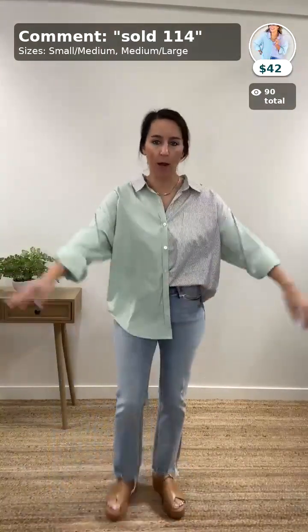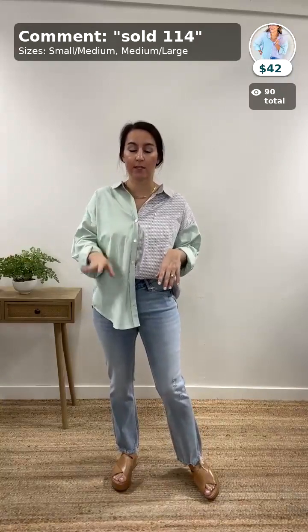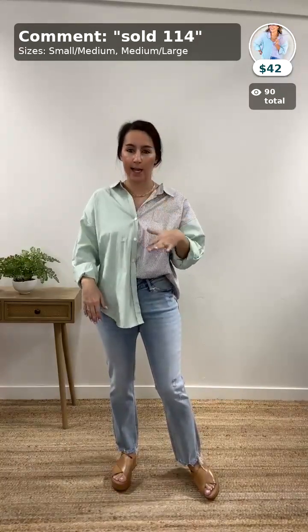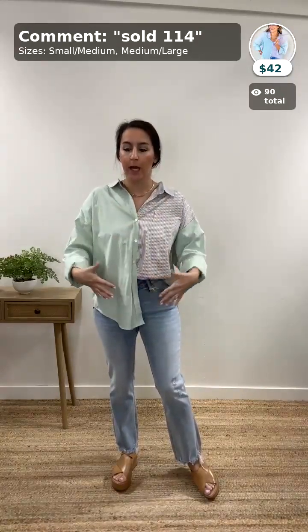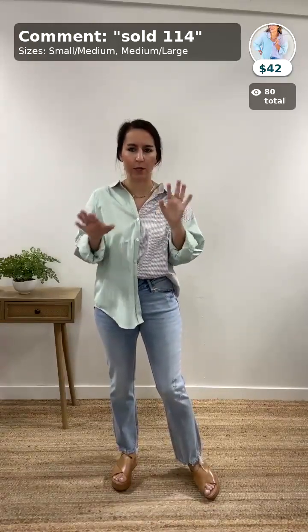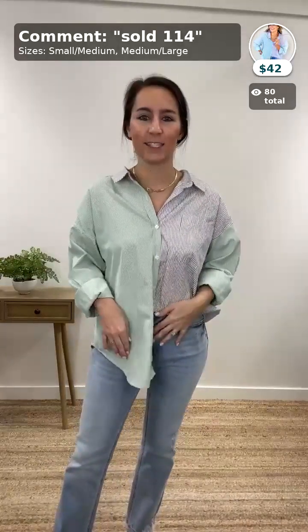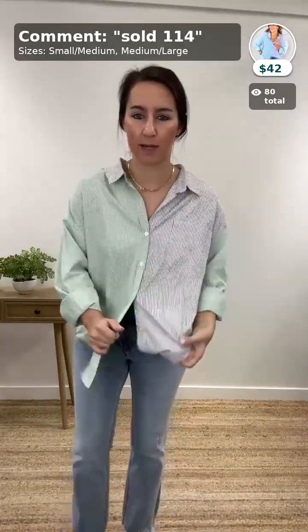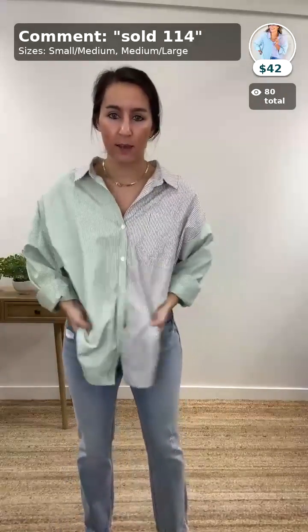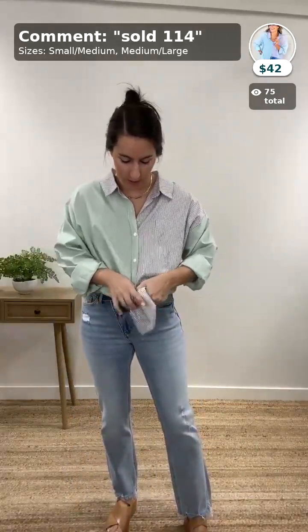And I love this because you can style it so many different ways. If you look at the pictures, you can see we put on a tank underneath it and left it open in one picture, and I think there are several other pictures showing it styled a few different ways. But here it is tucked in on one side with it unbuttoned at the bottom. But if you are wearing high-waisted jeans or something higher waisted in general, you can tie it up.